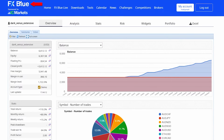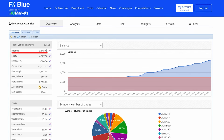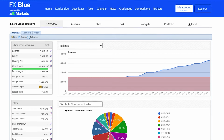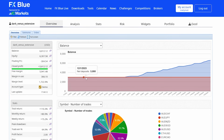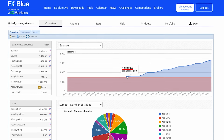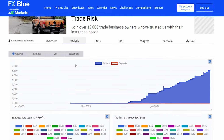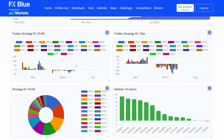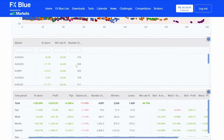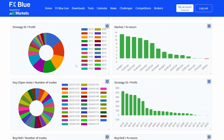Here we can see in FX Blue with the overview that we currently have a balance of $6,600 and a closed profit of $3,612, which is fantastic. We haven't added any more deposits since the beginning. As you can see, it started on the 20th of December. This new analysis tab on FX Blue is just fantastic. They've really amped it all up, and you've got a whole page here of all the analytics you could possibly look for and want in analyzing your returns and your results with the robot.